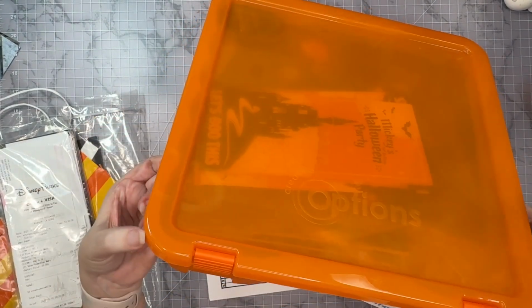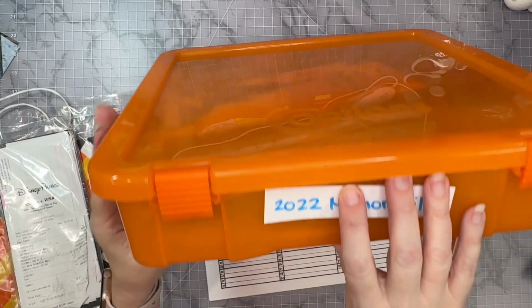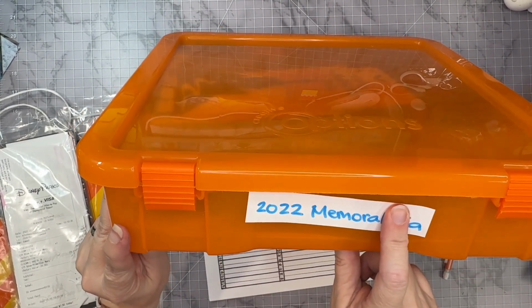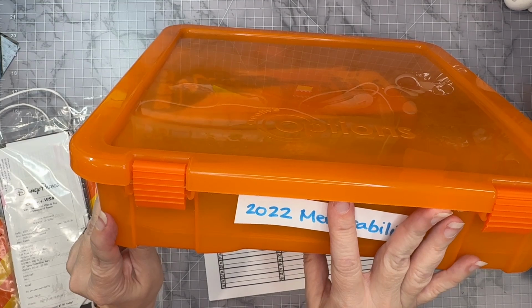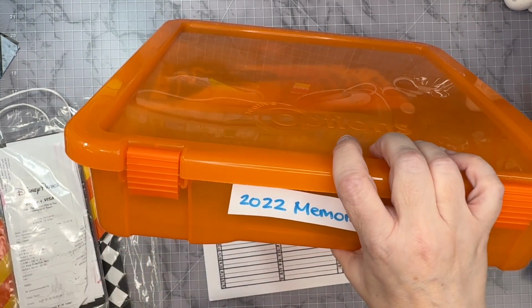I'm right now working on 2020 in my project at my scrapbook studio. And so once 2020 is all scrapbooked, if there's any memorabilia that didn't make it in the scrapbook, probably means I don't need to keep it, and I'm pretty good to throw it away.